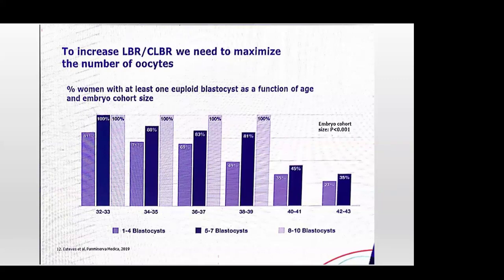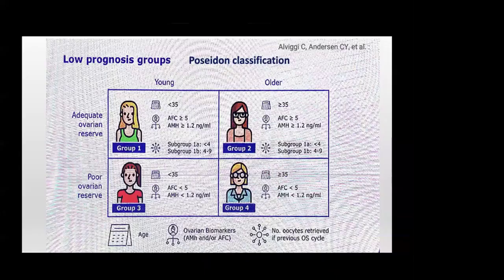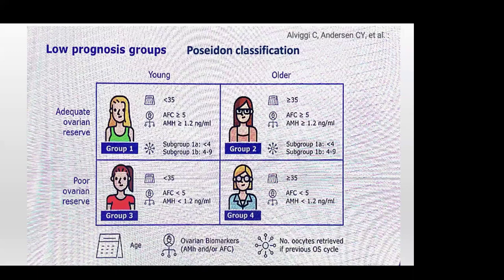But as the age is less, then you will have it with less number of blastocysts. If the age is higher, then you would need more blastocysts to have one euploid blastocyst. So when we look at oocytes, we see more oocytes, we have better cumulative pregnancy rate. If we see embryos, then we see that to get a euploid embryo, you need more embryos. So the whole concept of the low prognosis group, which was classified as the Poseidon classification, coined by Alviggi and Andersen, came up because of the number of oocytes and embryos created in these women.